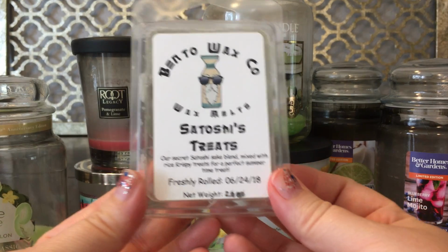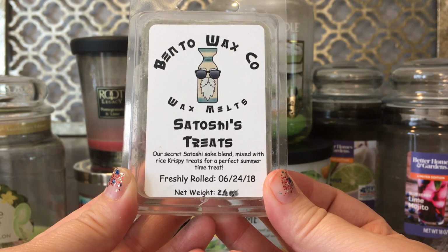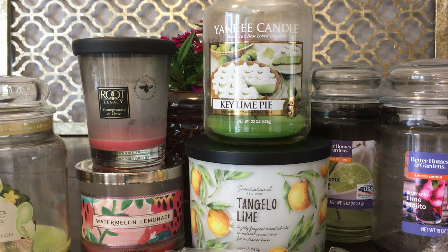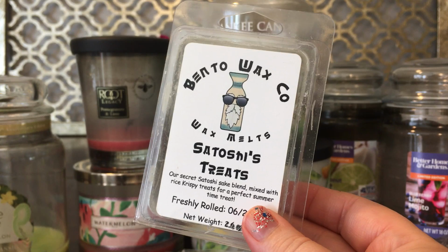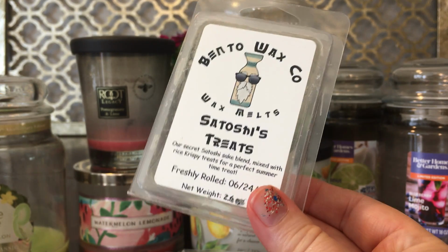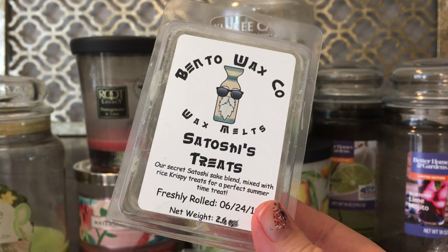Okay, then I know bento is donezo, but this was Satoshi's Treats, which is our secret Satoshi sake blend mixed with Rice Krispie treats for a perfect summertime treat. And it smelled good, but to me, I get grape. And I probably should have saved this for August because that's when I do grape. But I was so excited I wanted to try it. I got it from a D-stash. And it was lovely and it was strong and it's a year old, but it still performed wonderfully for me.